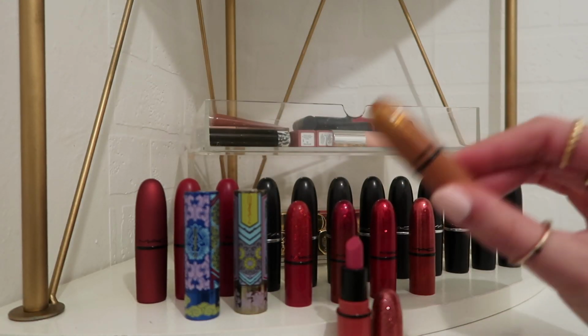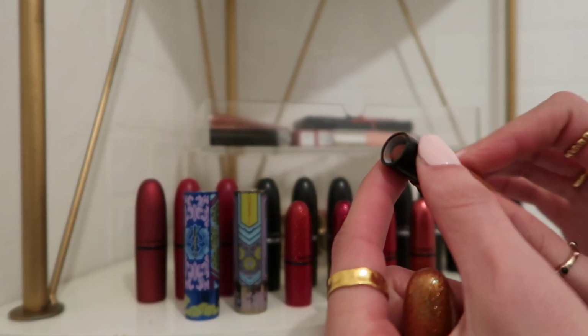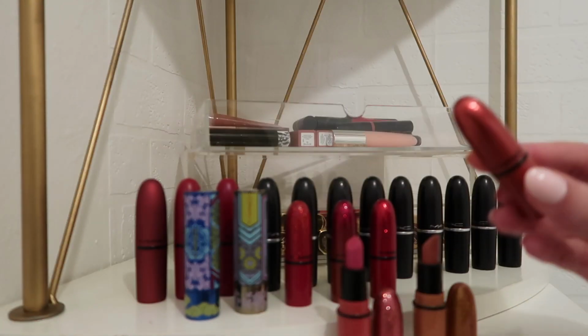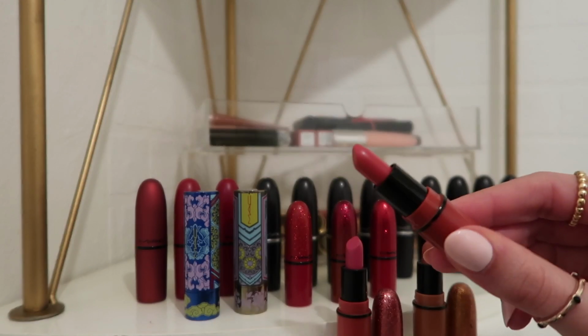This next one is Kinda Sexy, which is a very, very cult product, and actually I have this in full size as well. This one is the shade Sea Sheer. Again, I've never used this, but I just thought it was a really, really pretty MAC shade.